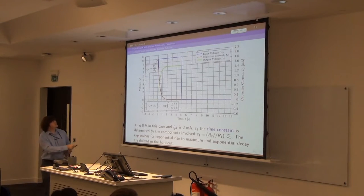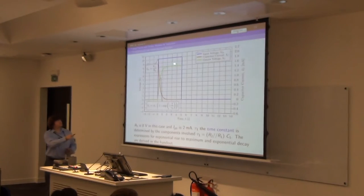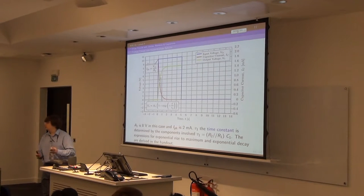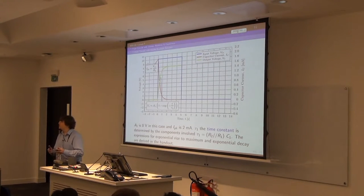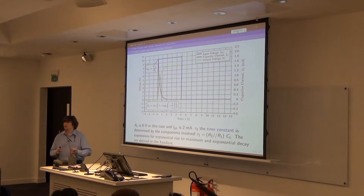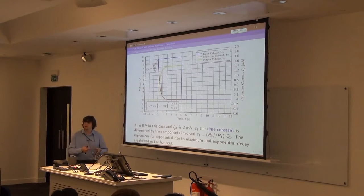So my shape for the rising exponential to a maximum is my aiming voltage times 1 minus e to the minus t over tau 1, where tau 1 is my first time constant, because the diode changing state, from conducting to non-conducting, changes my circuit. And I have two circuits, each having its own time constant. That's where the difference lies between the diode RC problems in 118 and the RC problems you'll get in 117.